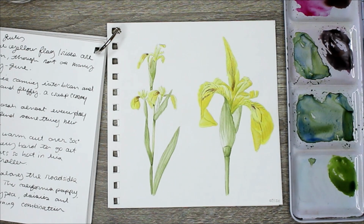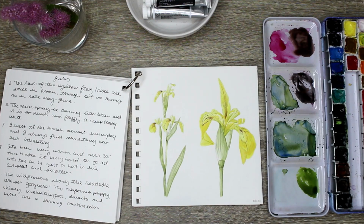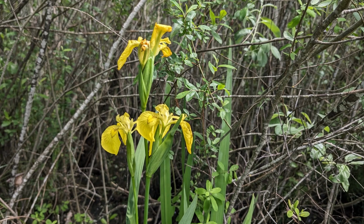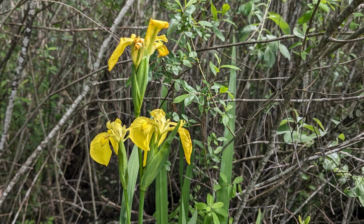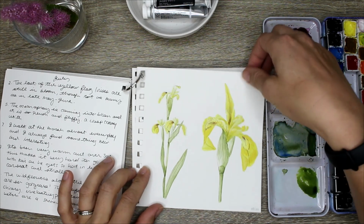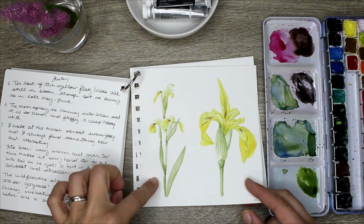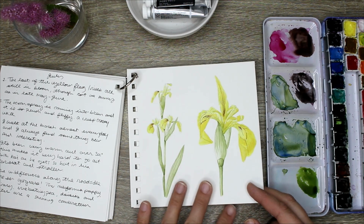So some of the notes, I'll just read one. On July 2nd, the last of the yellow flag irises are still in bloom, though not as many as in late May to June. Late May and June is when there's quite a big show of irises at the marsh, and it seems like it's full of irises. There were more single blooms still out in the early month, so I'd finally managed to get my illustration of the yellow flag iris done. I have the close-up here, and then a zoomed out full plant view there, and my reference photos were just photos that I have taken on my walks.